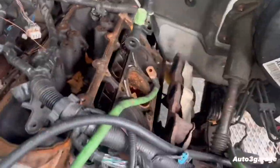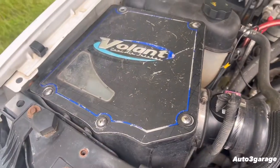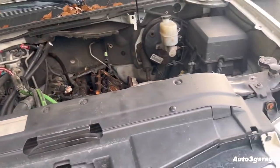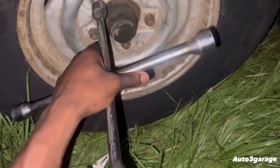This is the engine right here. Wonder which valve it was, but this motor is basically gone. I like this air box right here. So guys, we got the new tire on. Right now I'm tightening it up.